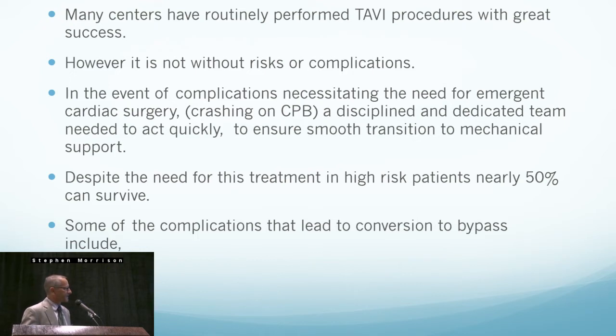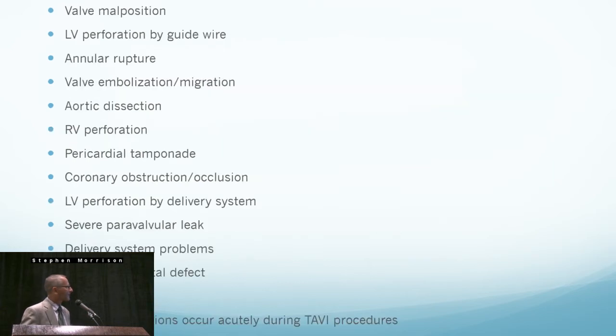In the event of complications necessitating emergent cardiac surgery or crashing onto bypass, a disciplined and dedicated team needs to act quickly to ensure a smooth transition to mechanical support. Despite the need for this treatment in high-risk patients, nearly 50% can survive. Some of the complications that lead to conversion to bypass include valve malposition, LV perforation by guide wire, annular rupture, valve embolization or migration, aortic dissection, RV perforation, pericardial tamponade, coronary obstruction or occlusion, LV perforation by delivery system, severe paravalvular leaks, delivery system problems, VSDs, LV aneurysms, and most complications occur acutely after TAVI procedures.